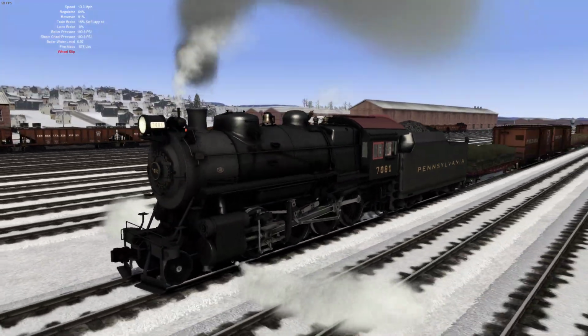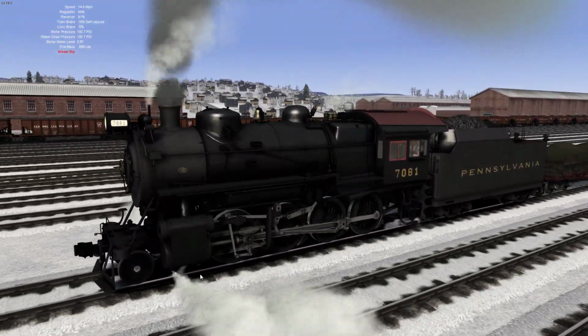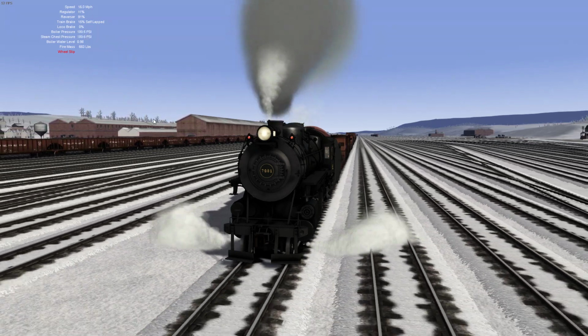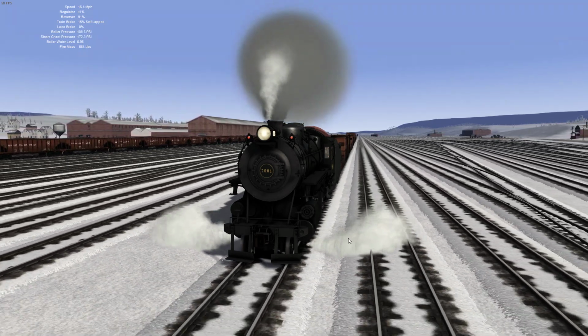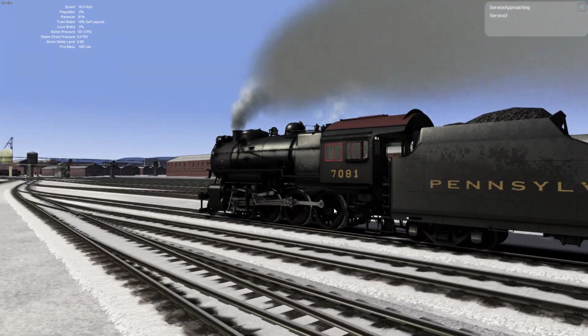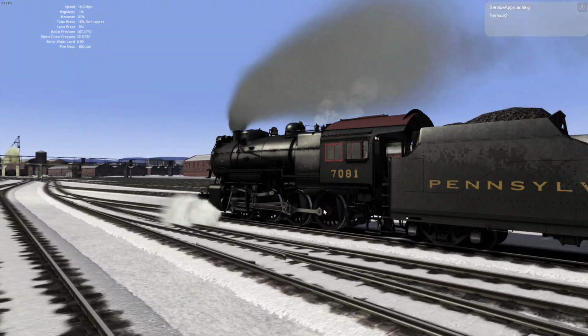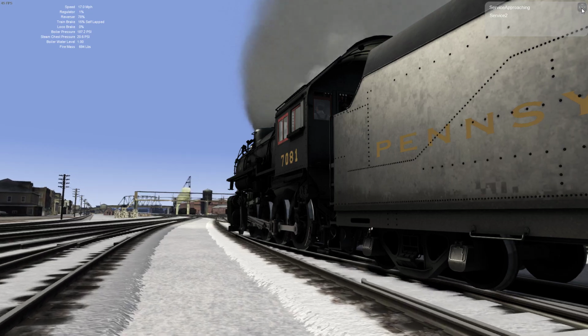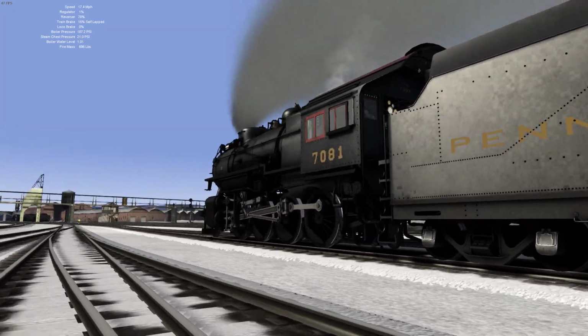Our cylinder effects, they're not bad. It does alternate, but it doesn't change in intensity or anything. And again, the texturing's it does look really good in operation. Movements are quite nice.